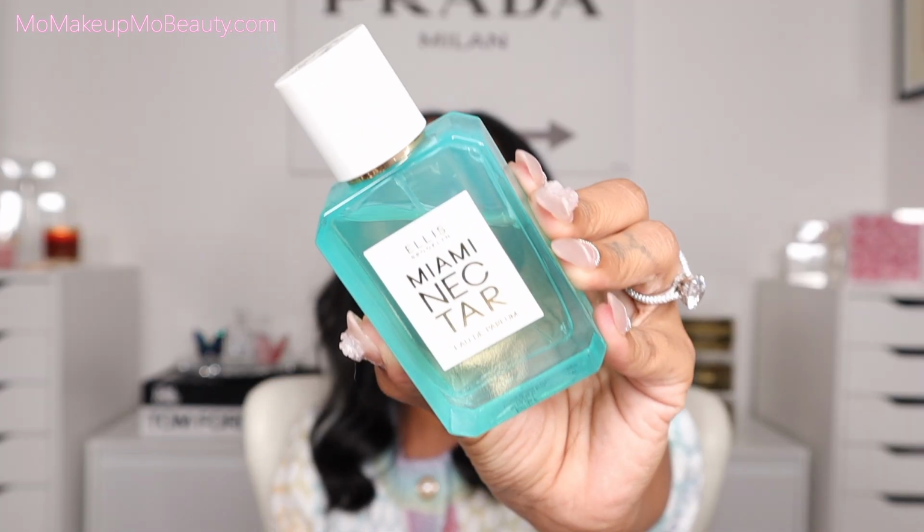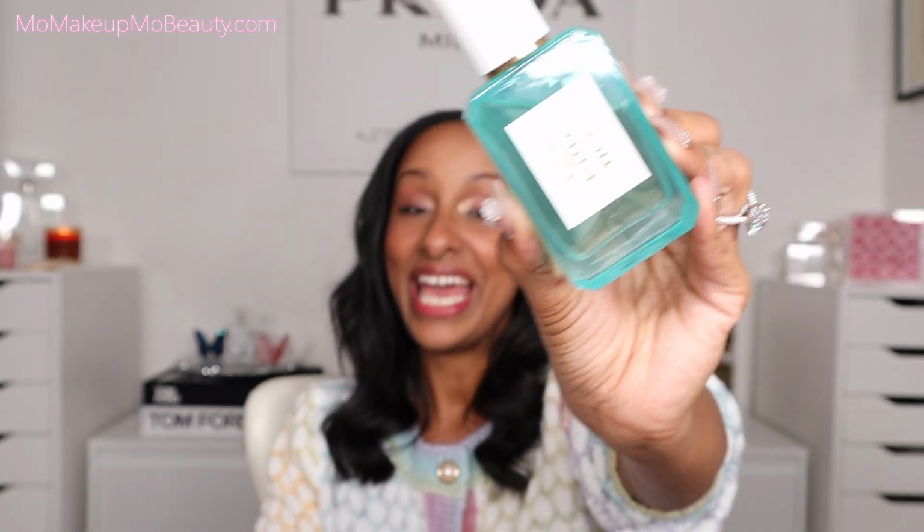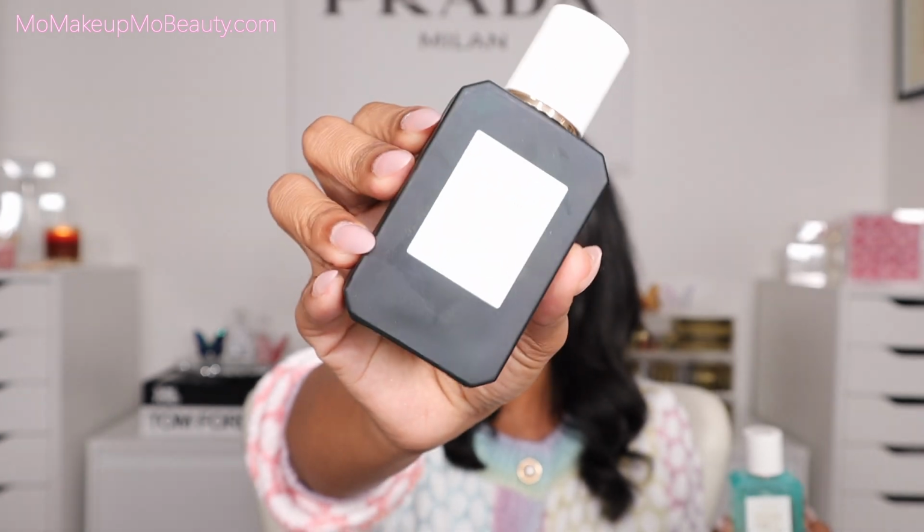Interesting. I think my favorite Ellis Brooklyn is vanilla, because it's vanilla, but there's just like a complexity to it. And then I actually, hold on, let me show you. And then I actually really, really love this new one. This is the Miami Nectar. This smells so, look how much I've used. I love this. This smells so good. And I actually really like this one.